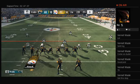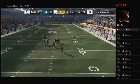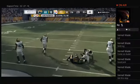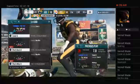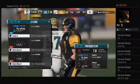Slot man moves right. They'll indeed go for it with Roethlisberger. Open man, Smith-Schuster, it's complete. And he's finally taken down, but not before getting across midfield and across the 45-yard line.